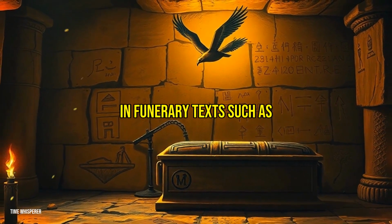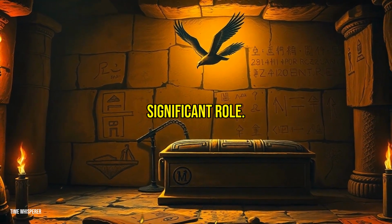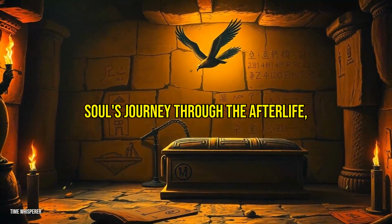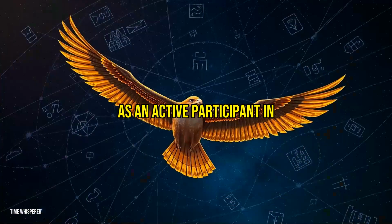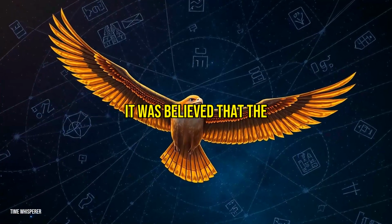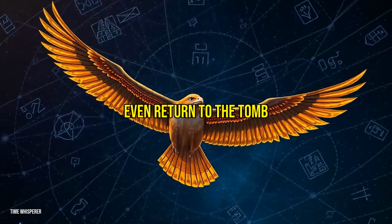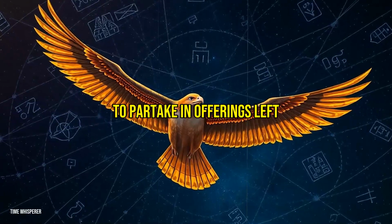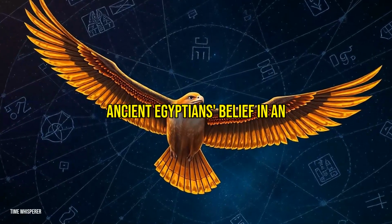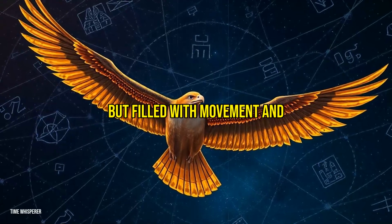In funerary texts such as the Book of the Dead, the Ba bird plays a significant role. These texts often describe the soul's journey through the afterlife, and the Ba is portrayed as an active participant in this process. It was believed that the Ba could visit loved ones, interact with the gods, and even return to the tomb to partake in offerings left by the living. This dynamic role highlights the ancient Egyptians' belief in an afterlife that was not static but filled with movement and purpose.